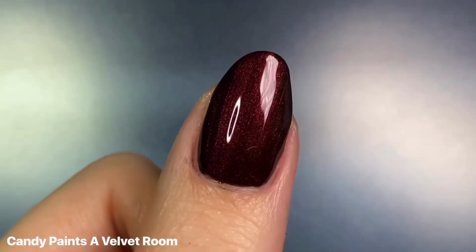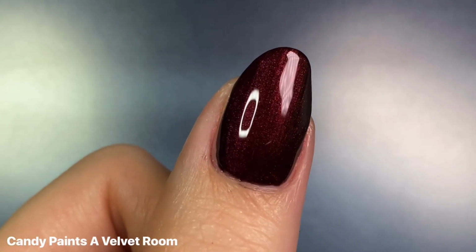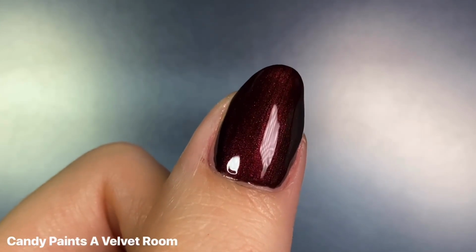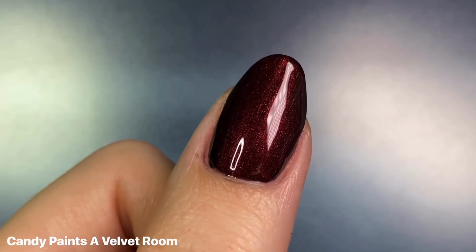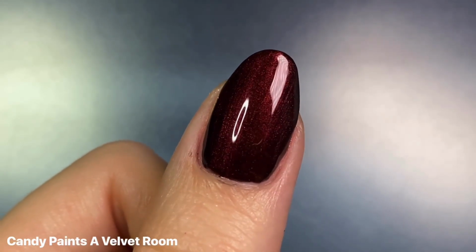Another favorite of mine for the fall. You might have remembered this from my Scorpio favorites video, so if you are a Scorpio or you're just someone who loves moody, vampy shades, you need this color. So that wraps up my favorite red nail polishes.